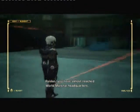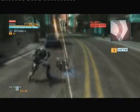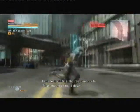You have almost reached World Marshal headquarters. On the overpass. I suggest cutting the road supports. That should bring it down.